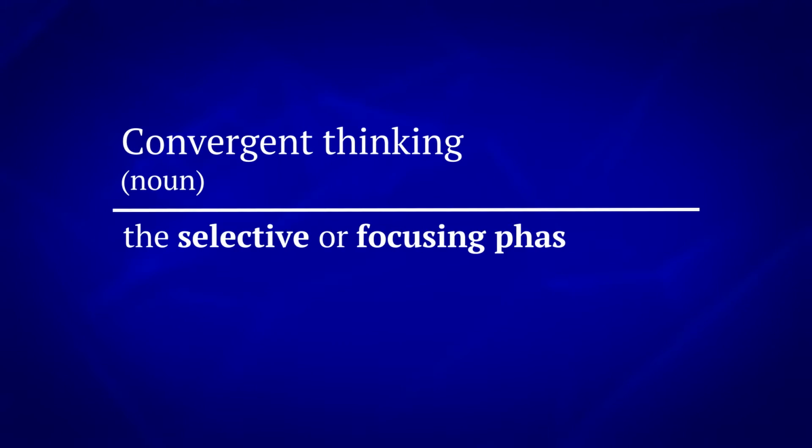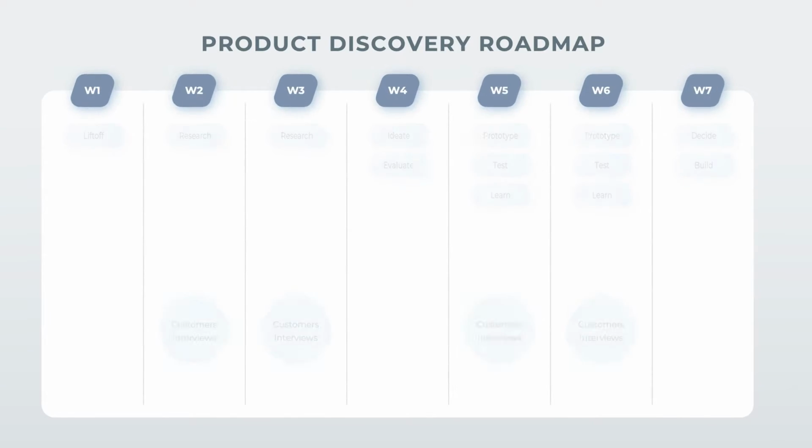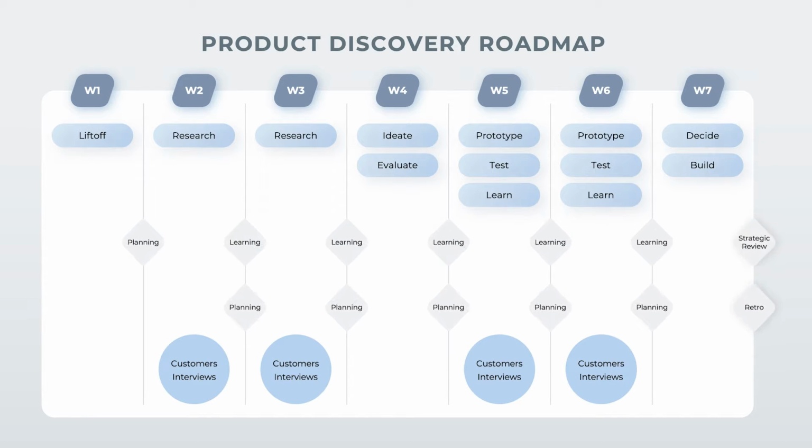Once ideas have been collected, we then transition into convergent thinking, also known as the selective or focusing phase. This is when hard, cold logic and critical thinking reign supreme. Use this occasion to narrow down the collection of ideas into only the practical few. In fact, this interplay between divergent and convergent thinking has taken up a critical role in product discovery, with an emphasis on rapid iterations.